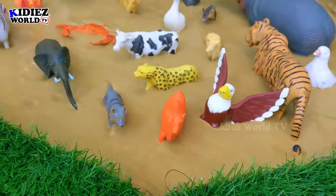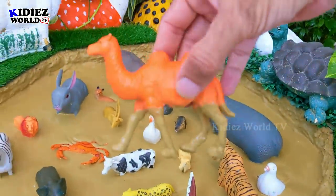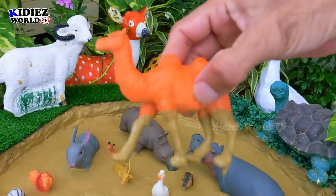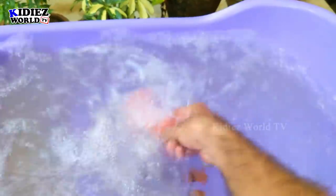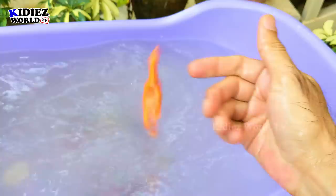Let's start our video, and our first animal is camel. Camel is a big wild animal, comes in the farm and desert animal category. Here we go, camel.